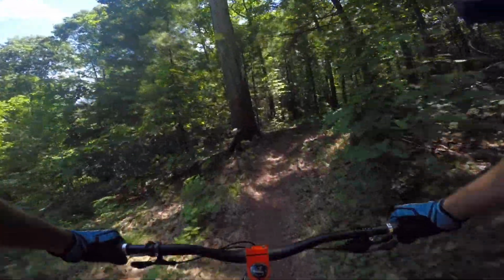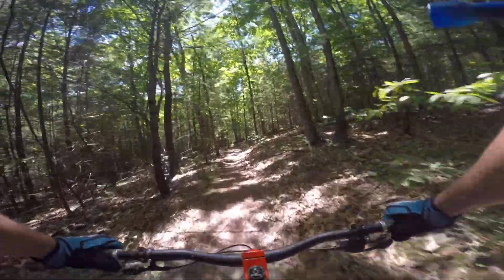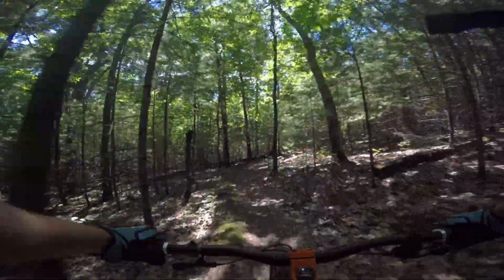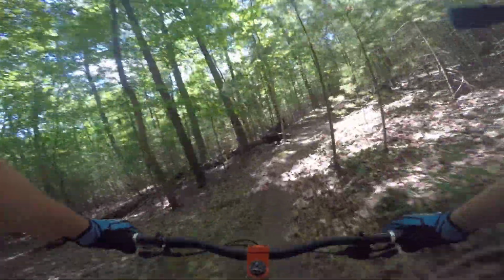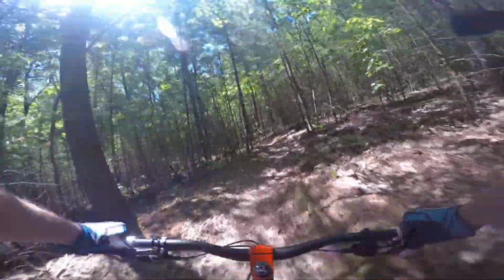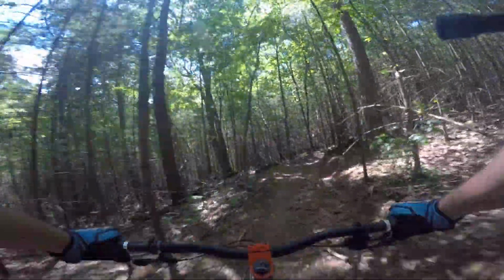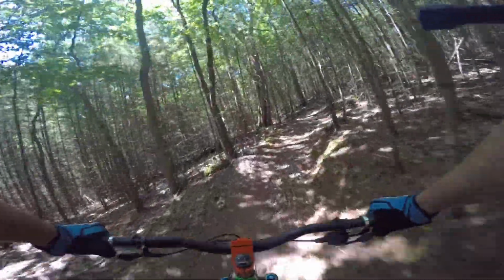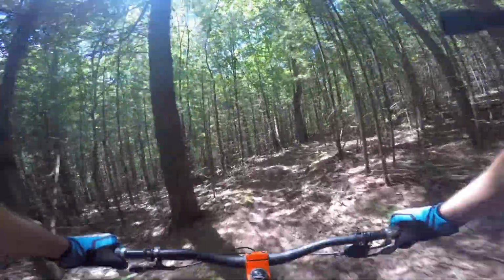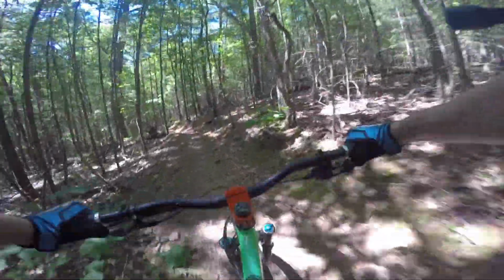Okay, I forgot to start the camera back at the trailhead, but it started right at the same place that Hydro Loop did. This is the Eagle Trail, and I'm not going to talk bad on the trail, but it's got some flow to it, pretty pedally. Most people are going to ride this just as a connector to get out from Osprey and Hydro back over to the main loop or back over to the campground area, or heading back to their car.